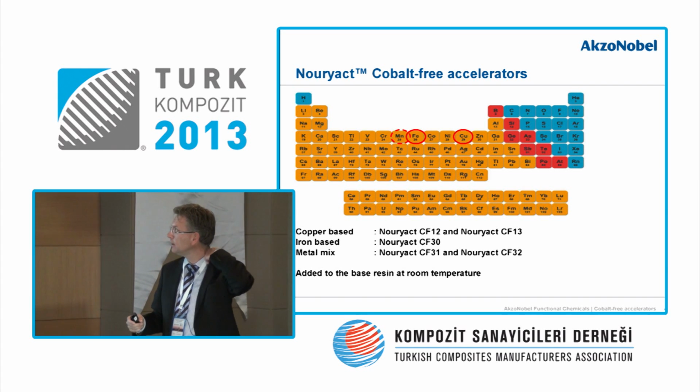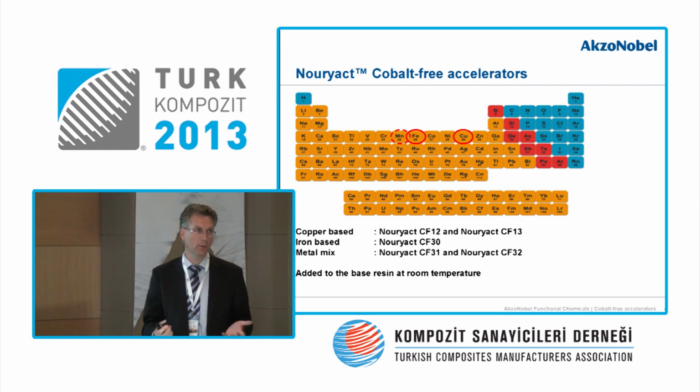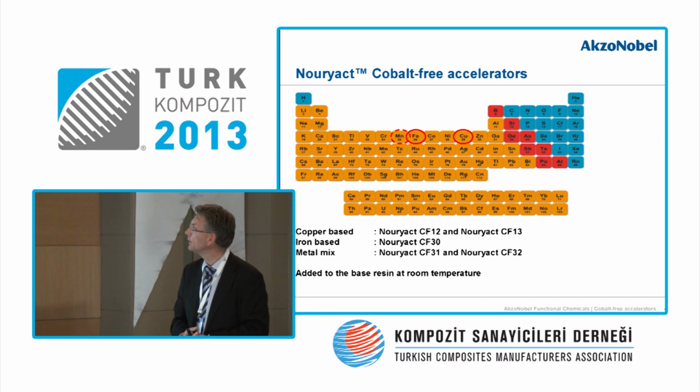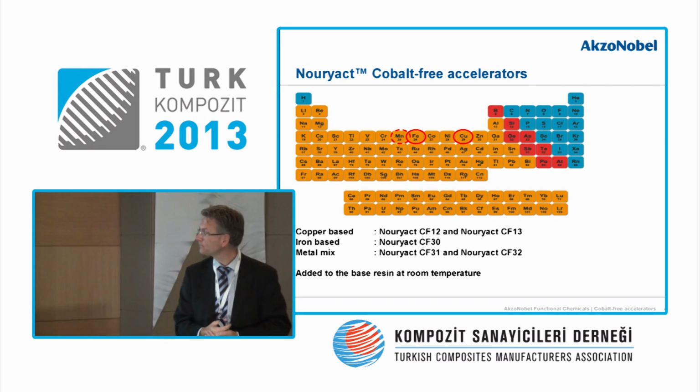Iron, on the other hand, is in our hemoglobin. It's in our blood already. And the product performs very well as an initiator, as a replacement for cobalt.